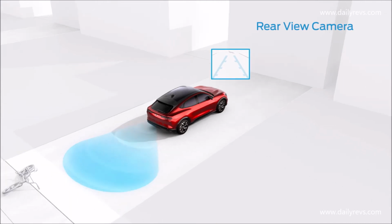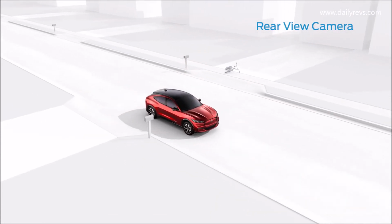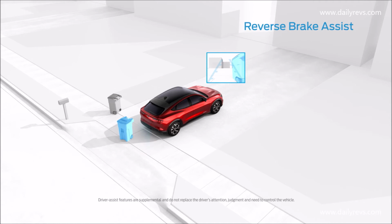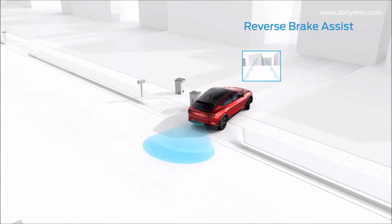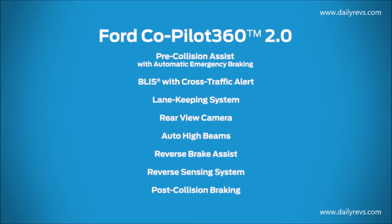The rear view camera can help make backing up easier. When you shift into reverse, the camera displays a video image of what's behind your vehicle, along with guidelines to help you stay on track. Reverse Brake Assist can detect both stationary and moving objects behind your vehicle, alerting you to potential hazards. It can also apply the brakes if you don't stop in time, and can even detect vehicles crossing behind you at up to 37 miles per hour. From your driveway to the highway, Ford Copilot 360 2.0 is there for you.